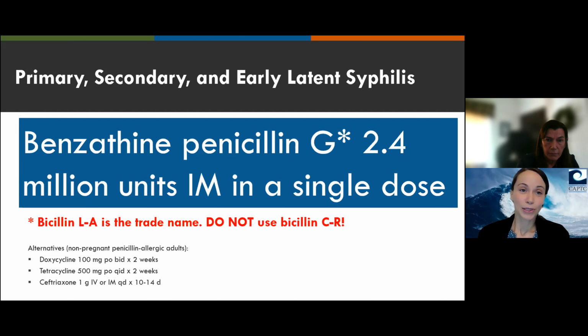I put it in small font towards the bottom left-hand side of this slide, just to show you that there are some alternatives to penicillin that you can use in non-pregnant patients who might be penicillin allergic. And those might include doxycycline or tetracycline, both for 2 weeks, or you could try ceftriaxone for 10 to 14 days, but that's given IV or intramuscularly. Hard to imagine that that would be easier to tolerate.